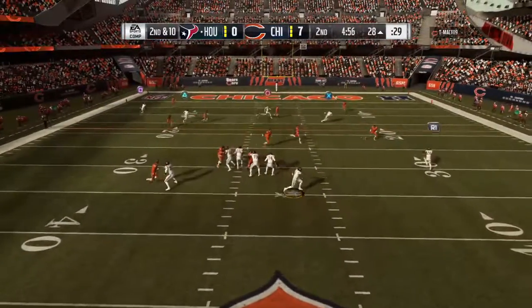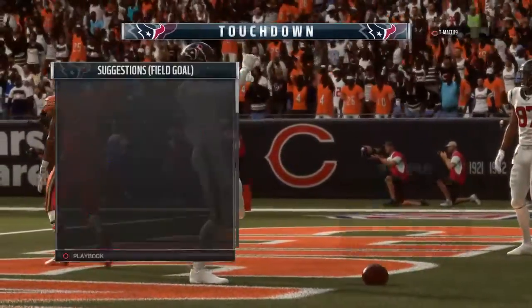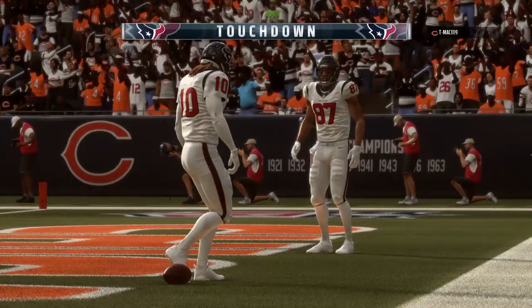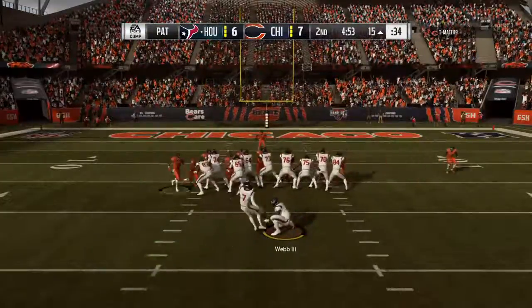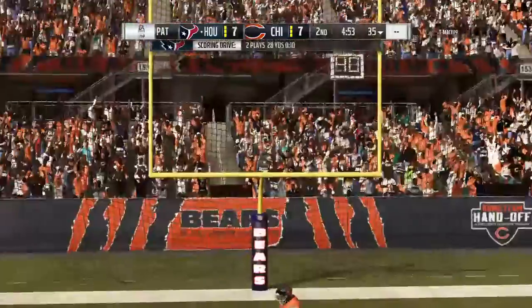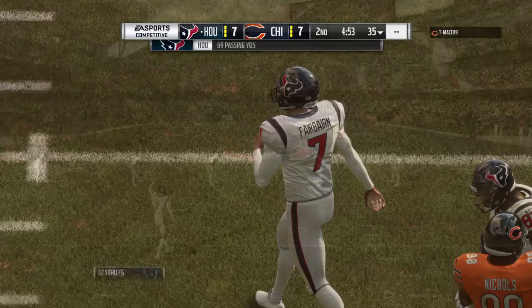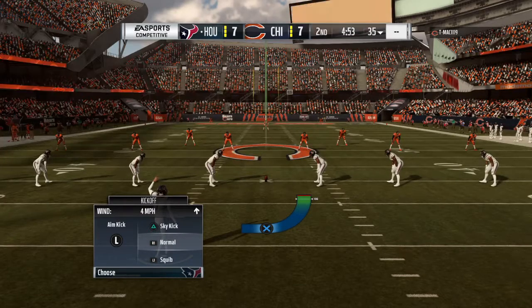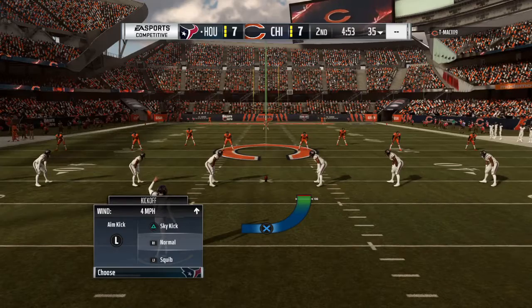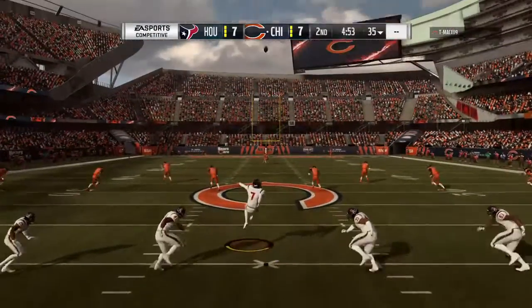On 2nd and 10, Watson. Flush to his right. And he'll take this one in for a Texans touchdown. DeAndre Hopkins, 28 yards. And the Texans are an extra point away from tying this football game. Extra point by Fairbairn, up and good. And we are tied at 7. So we're right back where we started, all even as the kick's away.